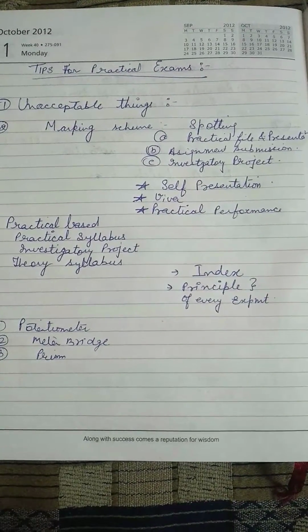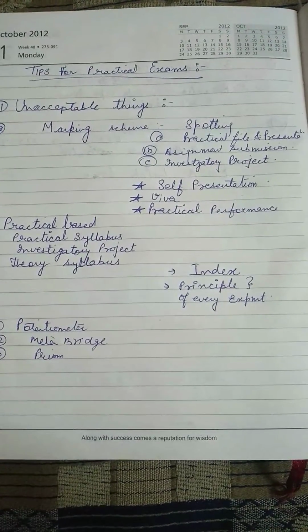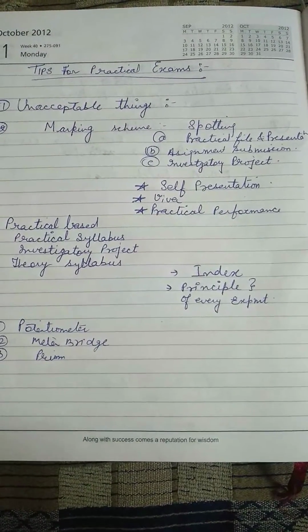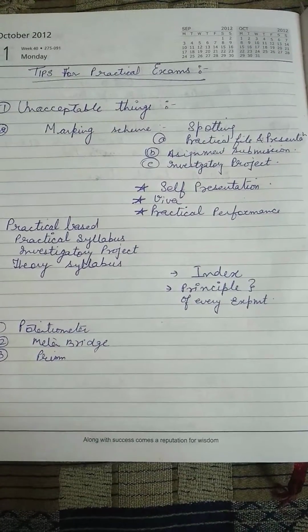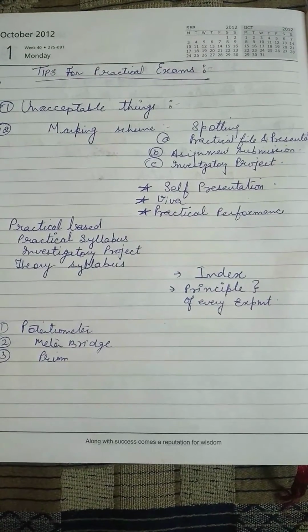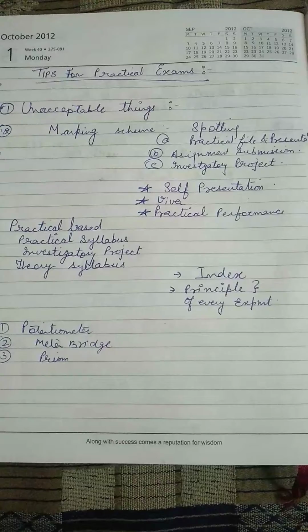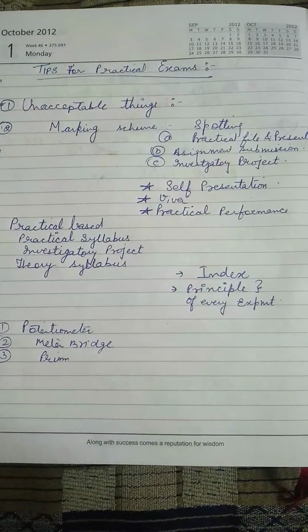You should go and sit with your teacher, and if you have any doubt in any particular practical, you should discuss it with him or her, so that while giving your viva you have a lot of confidence in yourself, that in case the examiner asks something, you know the answer. More important is, it is not necessary that you should have all the answers.